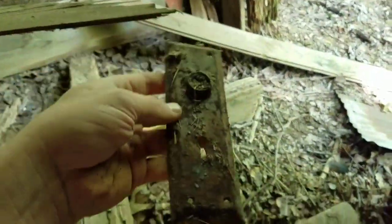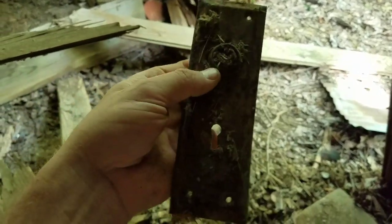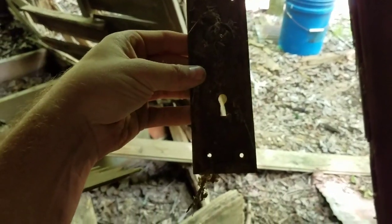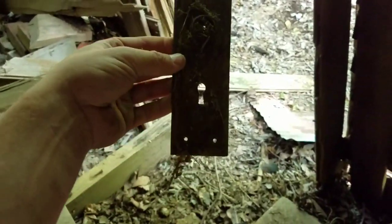Okay, so I was just walking through the house again, and I eyeballed this right here. Take a look at this. It's a door plate. And see, look, it would have used a skeleton key. And then I'm sure the doorknob would have been attached right here. It's missing, but how cool is that? This probably could have gone to the front door, maybe a back door. It'd be cool to find the skeleton key. But anyways, let's keep going.